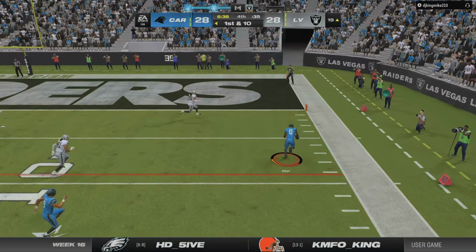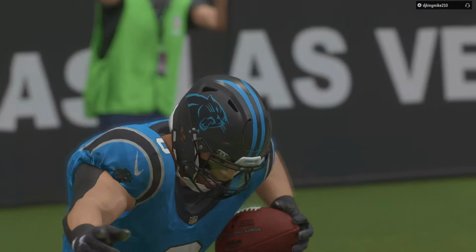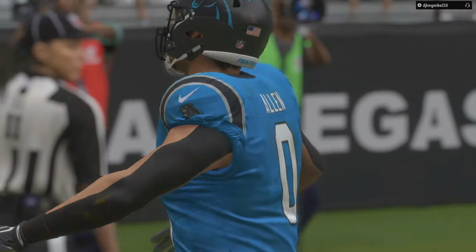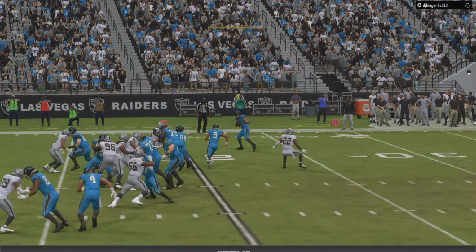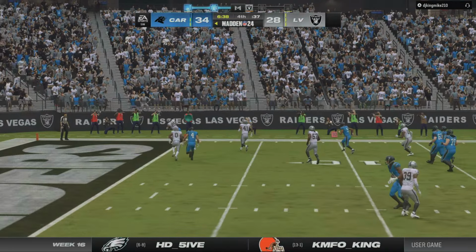Now they'll pitch it out here. And he'll take this into the end zone. Touchdown, Carolina. Scampering home from 19 yards out. And the Panthers have broken our tie and have taken a fourth quarter lead.